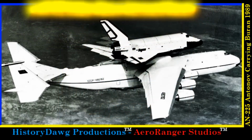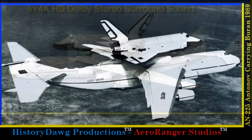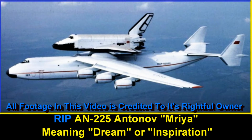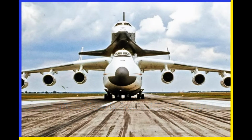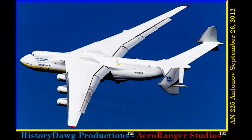Ranger Studios and History Dog Productions is spotlighting a heartbreaking casualty from the Russian invasion of Ukraine. Although every life lost is more heartbreaking than a man-made object, the world's largest and most photographed airplane in the world has been destroyed in Kyiv, Ukraine. Following will be a tribute from aviation lovers around the world to the largest flying object ever made by man.